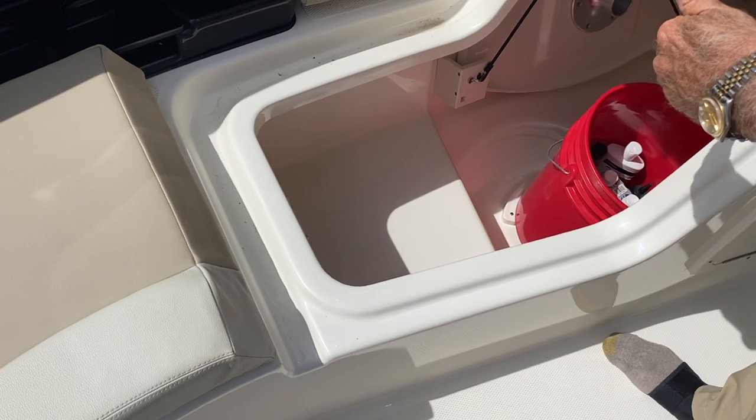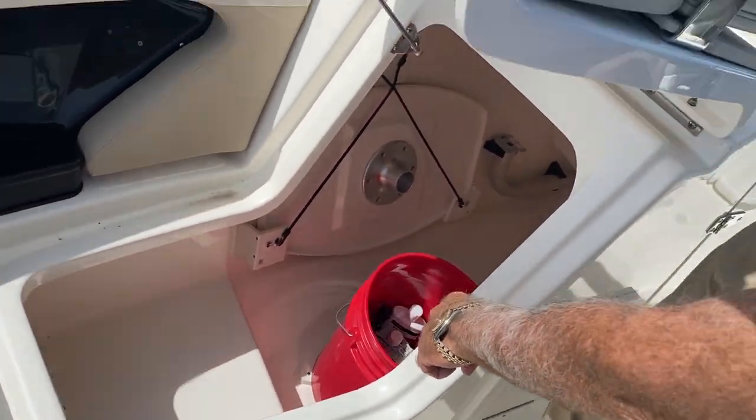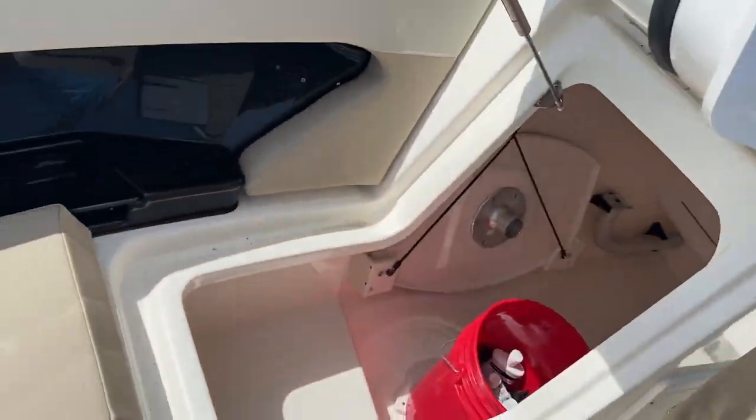this opens into under the helm where I've got the table stored to go aft, bucket to keep stuff in, as well as just super neat storage for long items to go in.